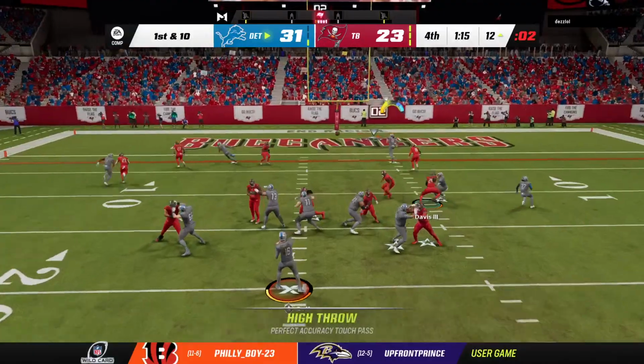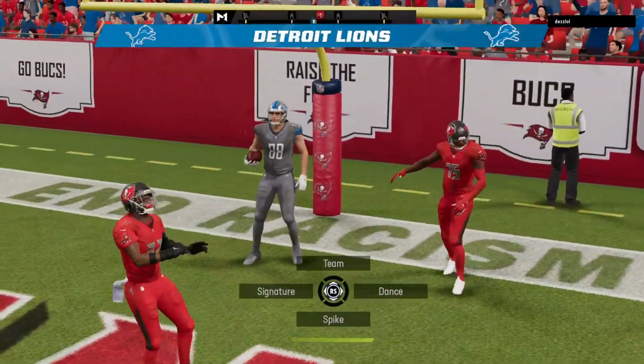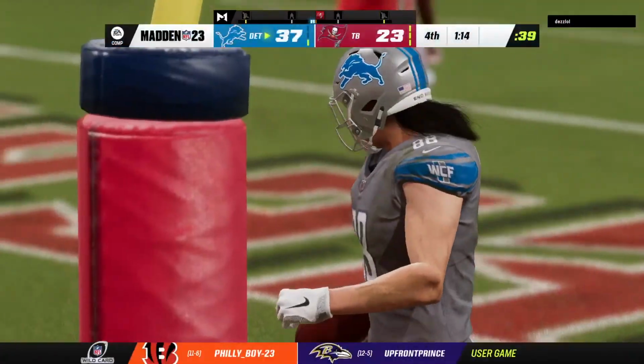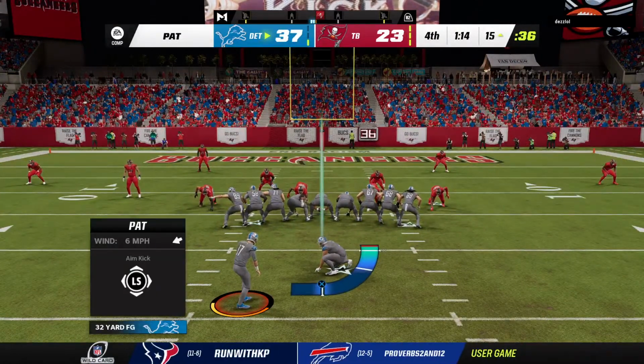Now it's gone. And this is caught. And that could seal it. It's a touchdown. What a huge touchdown that was, obviously, here in the late stages of the 4th quarter as they try to put this one away.